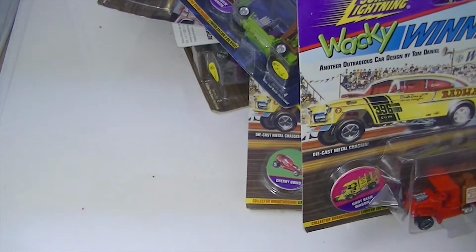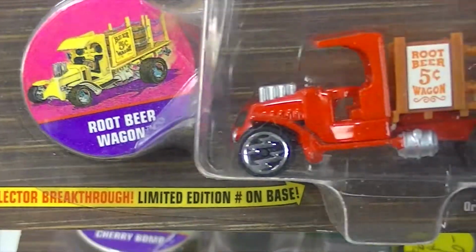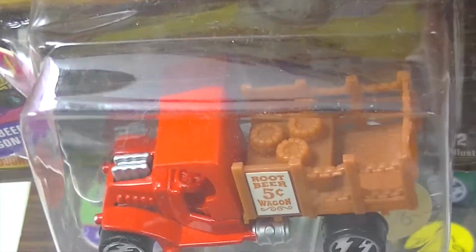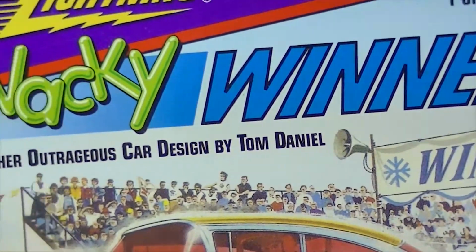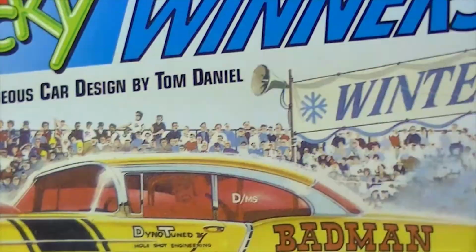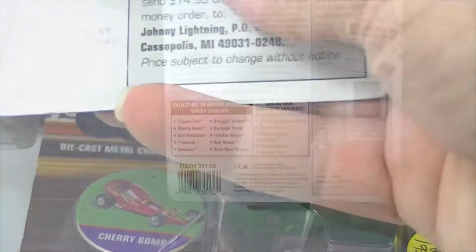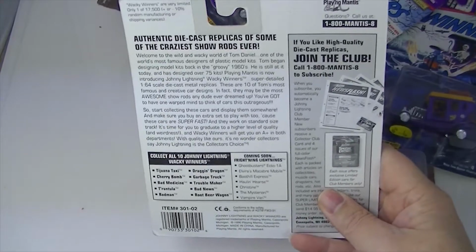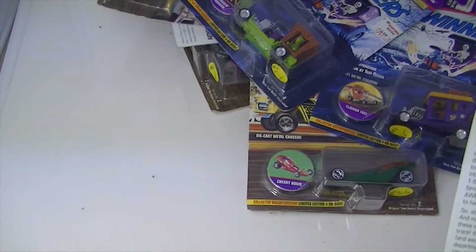We've got Collector Breakthrough Limited Edition on base. There you go. This is the Root Beer Wagon. I don't know about that Collector Edition. This is another outrageous car designed by Tom Daniel, the Wacky Winners. And the back, if you want to take a look at that, I'll put that up here on the long shot, and you can read that if you want. There was a club at the time.